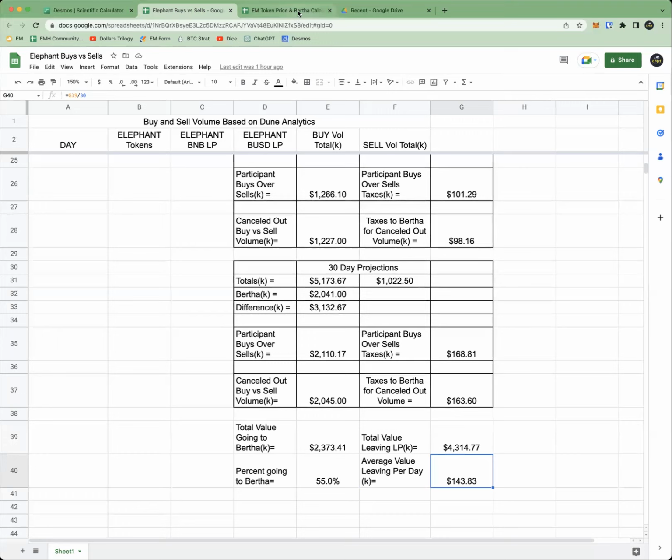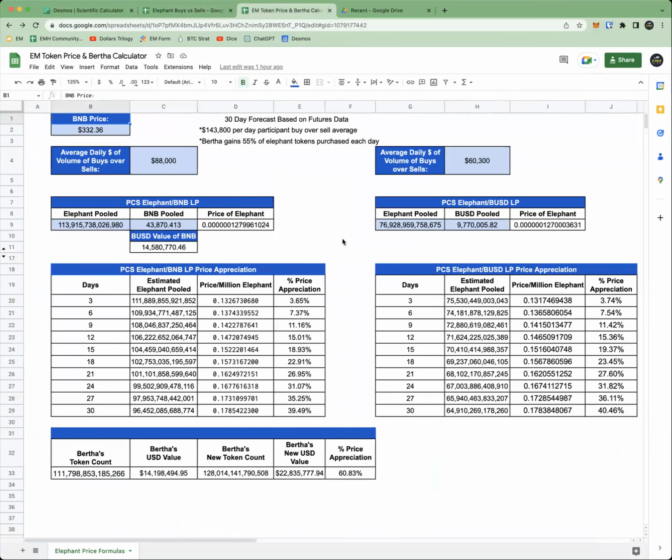I've got my little calculator here, and I'm going to be projecting this out for 30 days. Here is our value based upon the data we've collected so far, the last 18 days of the futures contract. Bertha's greedy. She's going to be able to get 55% of those tokens, so 55% of that volume is going into the treasury for the elephant token buyback strategy. Over the next 30 days, we're going to see that elephant token knocking on the door of about 18 cents per million. Right now it's hovering, and it's going to get close to about 13 cents per million very soon.